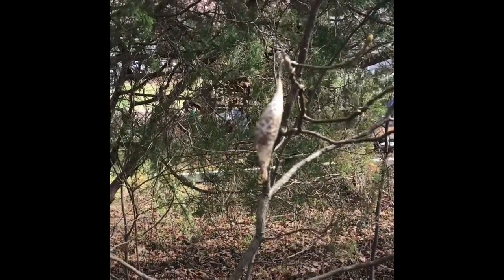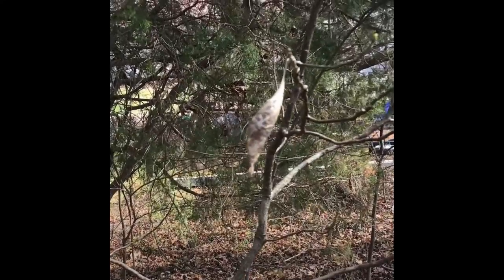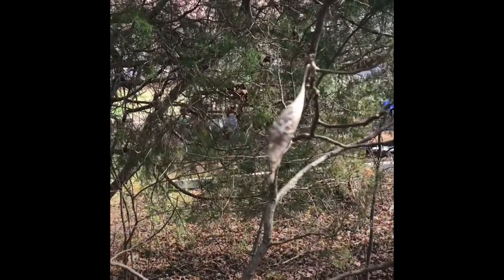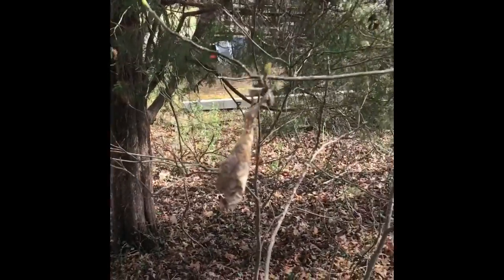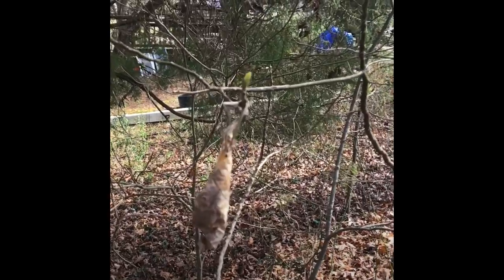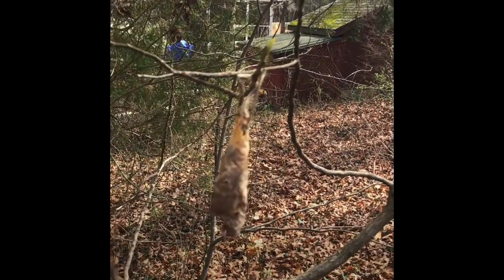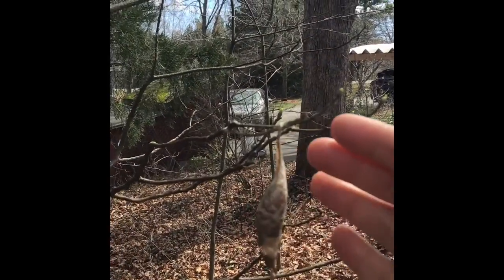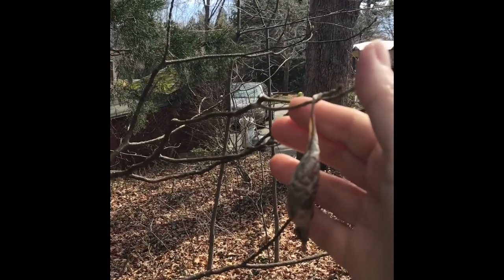That's a cocoon. There's some kind of a moth inside that sassafras leaf. And oh, there's a second one. So we know this has got to be some sort of moth that loves to eat sassafras. Let me gently put my hand up for scale. We don't want to wake whoever's in there up too early.